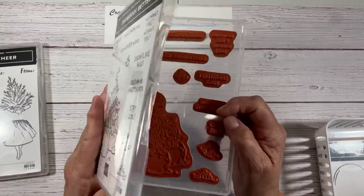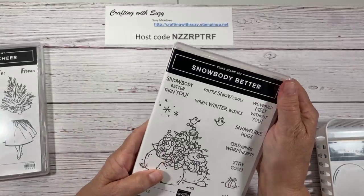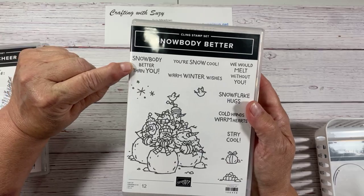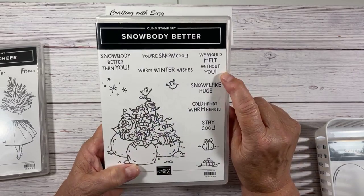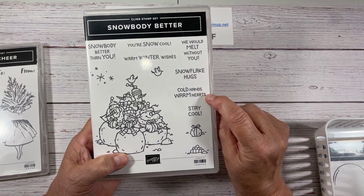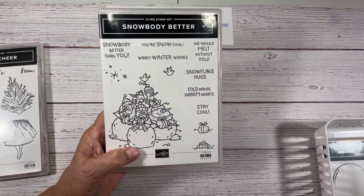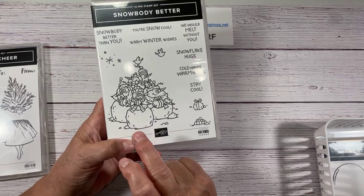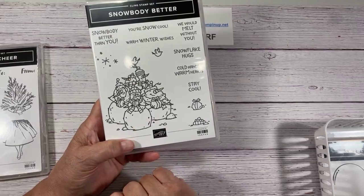This one looks so fun. This is Snow Body Better. It is Real Clean. And what got me was the sentiments. Snow Body Better Than You. You're snow cool. Warm winter wishes. We would melt without you. I love that one. Snowflake hugs. Cold hands, warm hearts, stay cool. I love these sentiments. I can see I'm going to be using the sentiments. And that's cute too, whether you color it with blends or with watercolor pencils. That looks like it'd be fun too.